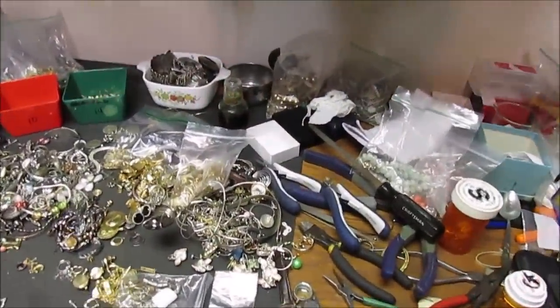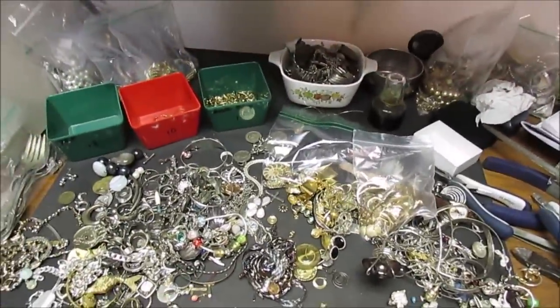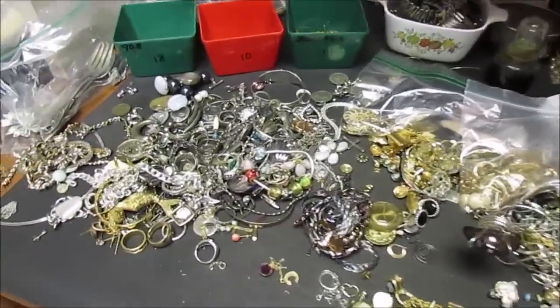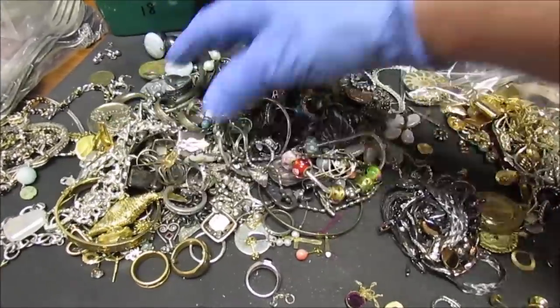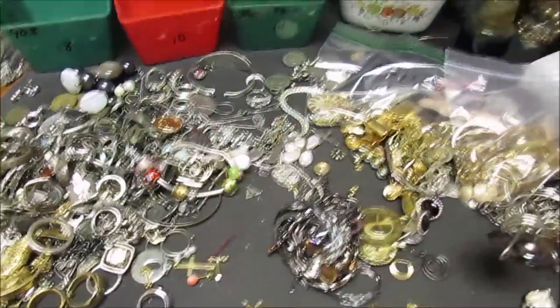Okay, I've been working on this for about 5 hours now, and I had to take a break. My back was killing me. This is the scrap that I've let accumulate for about the last 30 days or so. Most of this is going to be silver stuff. I still got to sort all through this. I'm trying to get through the gold stuff right now.